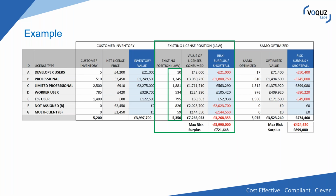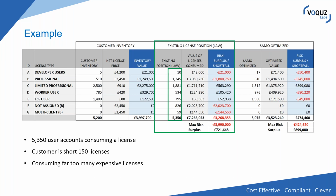Here's an example of, this is a real example of a samQ customer, but it could be any customer who performs adequate license preparation steps. We have a customer with 5,350 user accounts consuming a license. The customer is currently consuming very expensive license types, and the total consumption is 7.2 million worth of licenses. They're 150 licenses short, and that's bad news because they have a total license level of only £4 million.